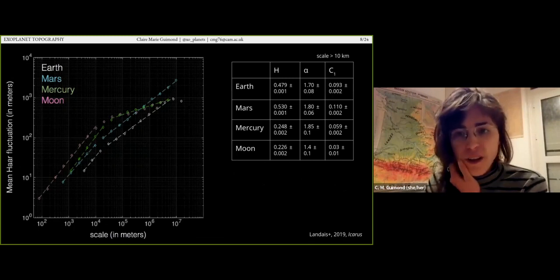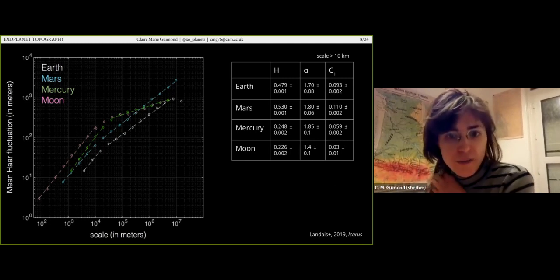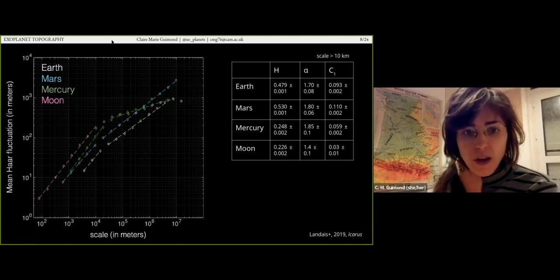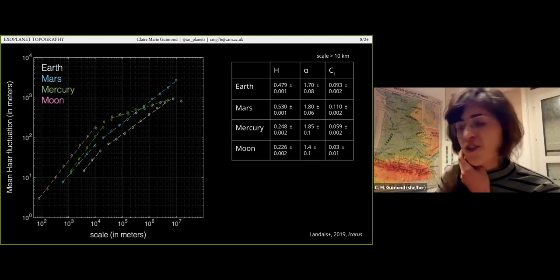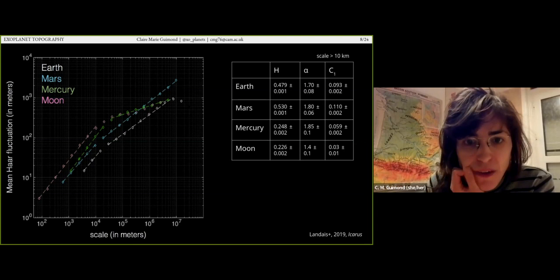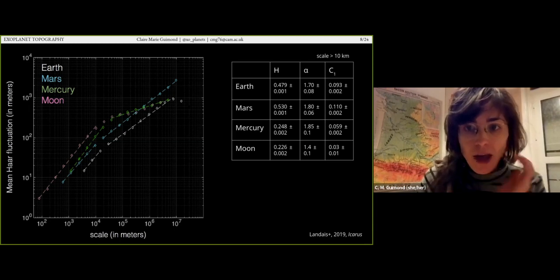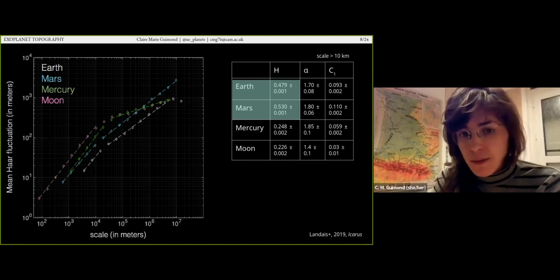And this is more just for fun, but I thought it was really cool. So here's some recent work on the multifractal properties of solar system topography by Francois Landais, where the 3 parameters in this table are just the parameters you need to describe the statistics of multifractals. The actual meaning doesn't really have a physical meaning and it's not super important. But what I want to point out is that these planets, which are geodynamically active and have atmospheres, so that's Earth and Mars, have very similar values of this one parameter.